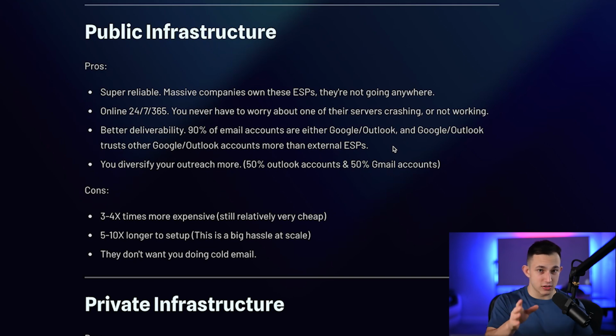Now, and that is a real concern that we'll talk about later. They have better deliverability. Now, 90% of email accounts are either Google or Outlook, and Google and Outlook trust other Google and Outlook accounts more than external ESPs, right? So hypothetically speaking, let's say you scrape a list and you want to email that list, right? 90% of the emails on that list are going to be either on Google or Outlook. Their emails are going to be hosted on either Google or Outlook.